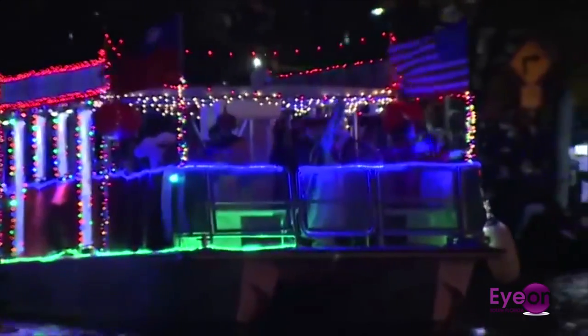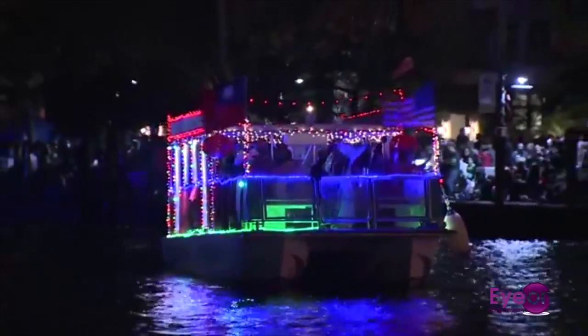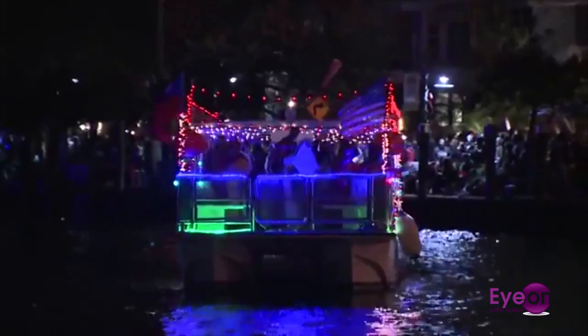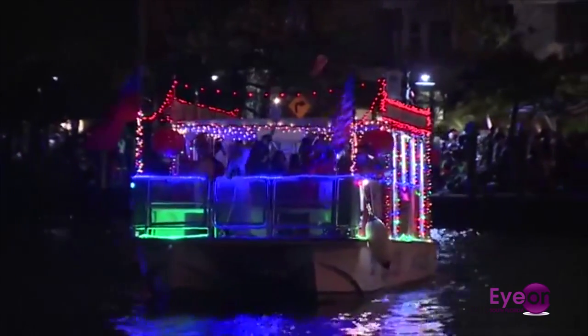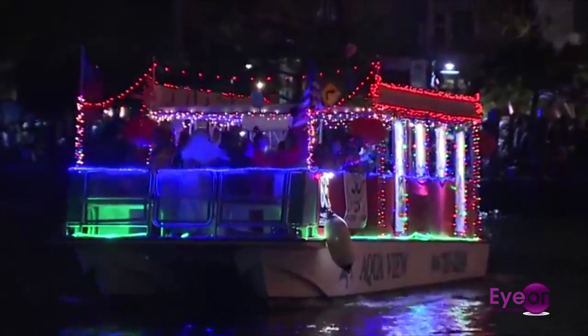Up next is the Chinese Cultural Association's beautiful boat right here. It's back this year. They do such colorful entries. They're performing a Chinese opera on board. It's the same one that President Trump saw in his recent visit to China, the same opera, by the way.